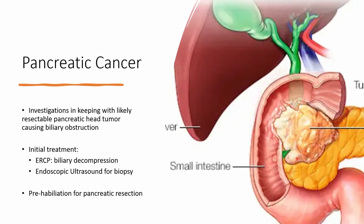Endoscopic ultrasound, why? Well, we want to know what it is. We used to operate on these patients straight away on the understanding that there was an 80 to 90% chance there was a tumour, but a 10 to 20% chance you took it out for an inflammatory or another condition. Patients were accepting of that. Nowadays, patients aren't accepting of that, so you have to get tissue. So we rely on our endoscopists to give us tissue.